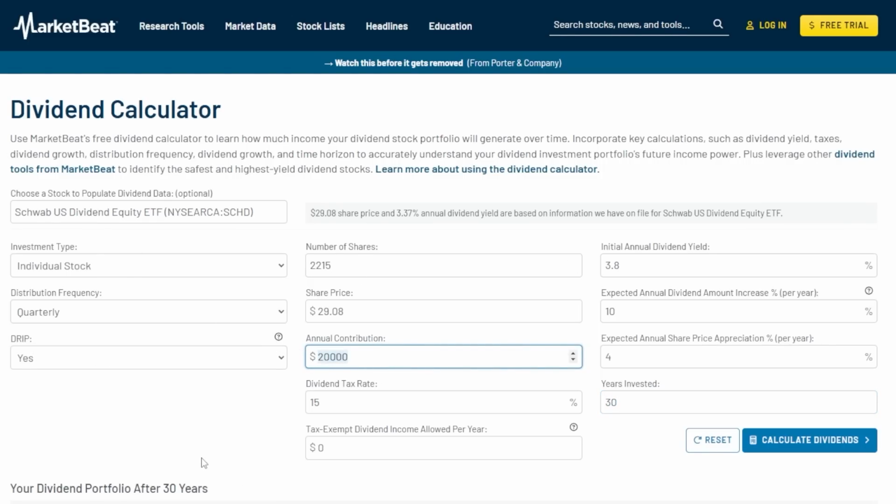Now again, will I in the future keep buying $20,000 more every year of SCHD? Will I buy less than this? Will I buy more than this? Honestly, only time will tell. As of right now, I'm sort of planning on buying a lot more than this for the next few years, but let's just go with $20,000 just to make things easy.